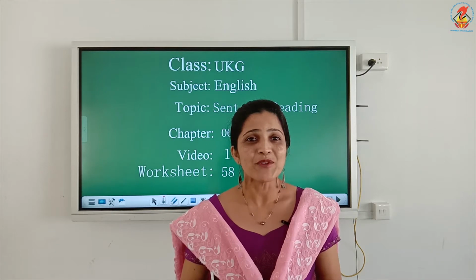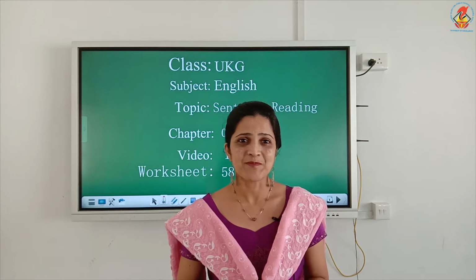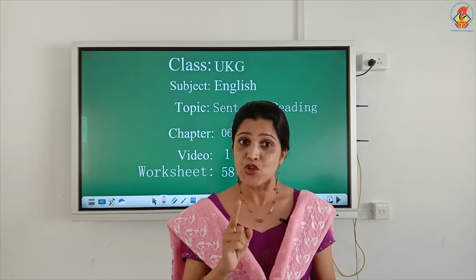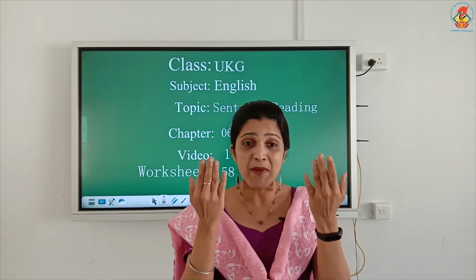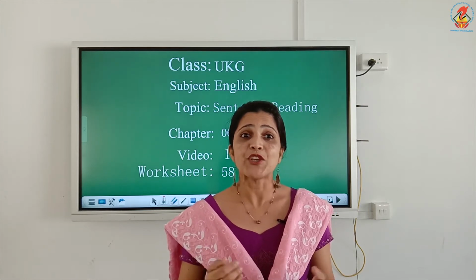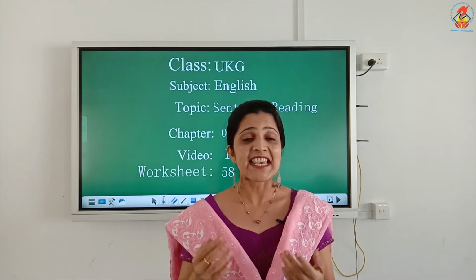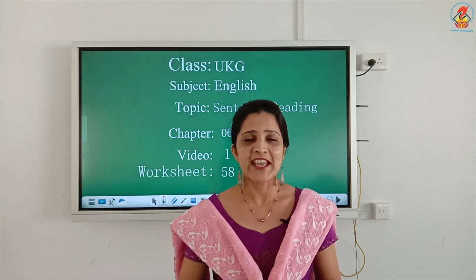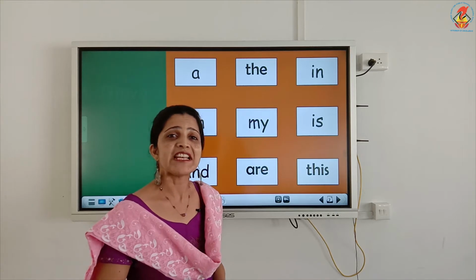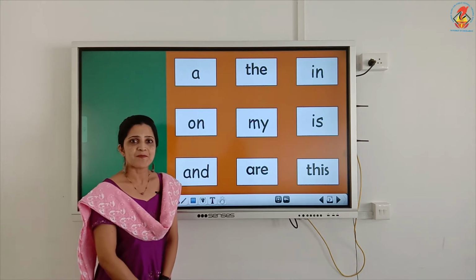Sight words are common or high frequency words which you will see often while reading. Sight words may or may not follow the phonic sounds. You'll have to recognize them just by seeing them, just as you recognize someone by their name when you see them. The more often you use and see these words, the quicker you learn them. Look at the board. These are the sight words that we learned today. Children, you have to read along with me.